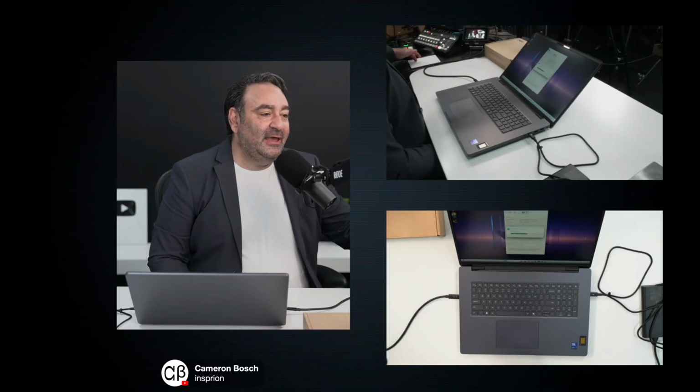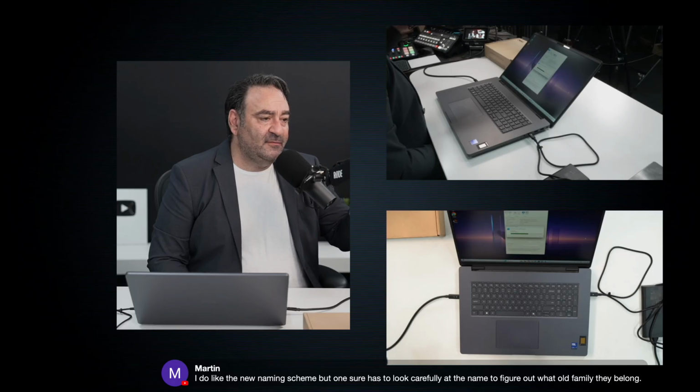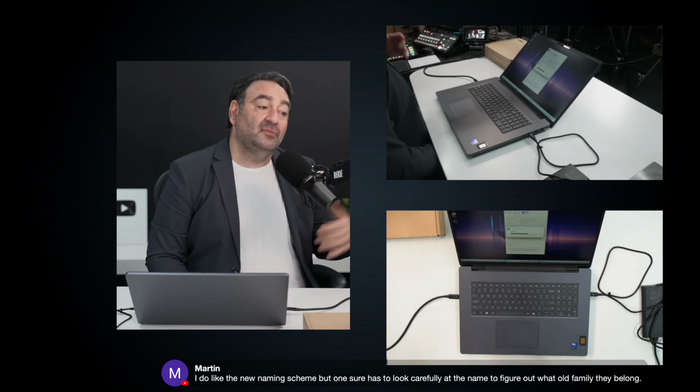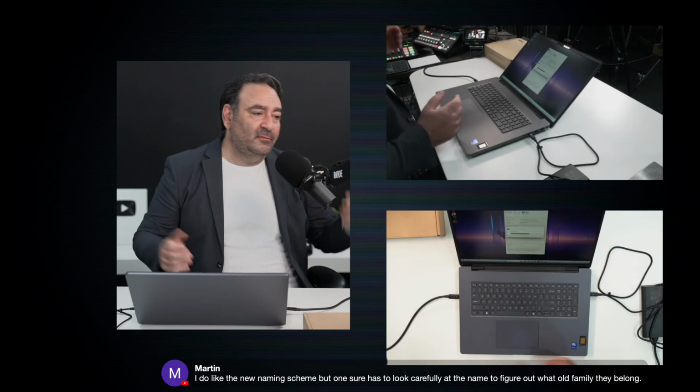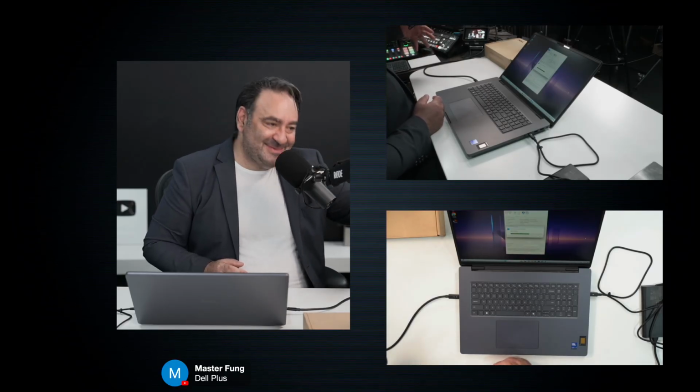I do like the new naming scheme, according to Martin, but one sure has to look carefully at the name to figure out what old family they belong to. Yes, we had a chart. I probably should look for it at some point. Dell Plus is now the Inspiron successor.